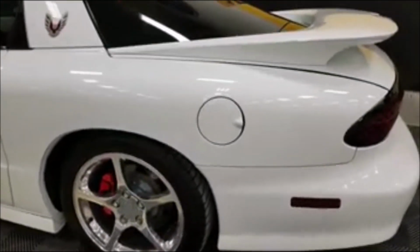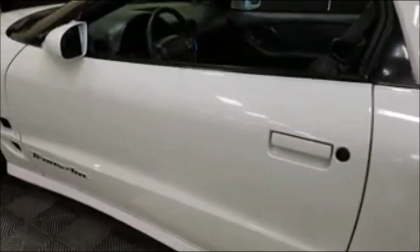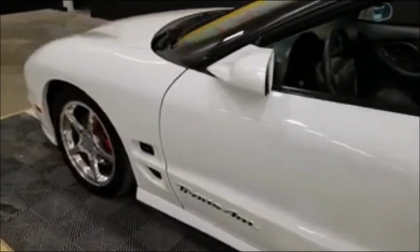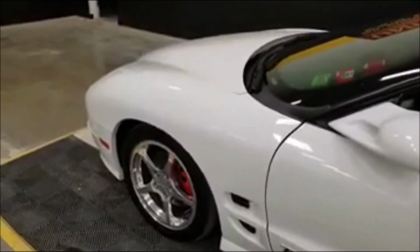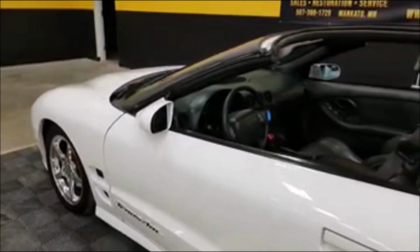Look up and down the driver's side here. Again, you can see not full of door dings, nicks, scratches. A few here and there, yes. You can expect that out of the miles, but overall extremely nice shape.